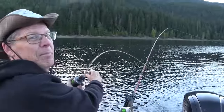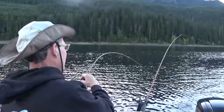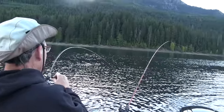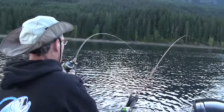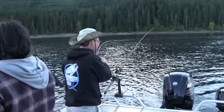We just hooked into a big fish. This is not a Kokanee. Now this lake has rainbows, cutthroats. It also has bull trout, which are protected, have to be released. So we'll see what we got here, but there's a lot of weight on this fish. It's a good fish. Wow. I don't know what this is, but it's a nice fish.